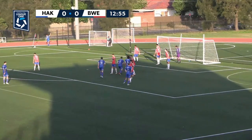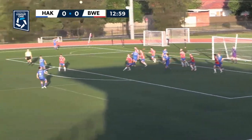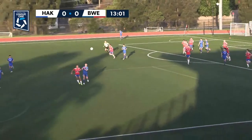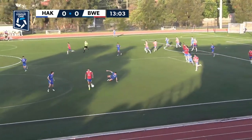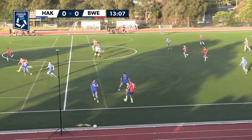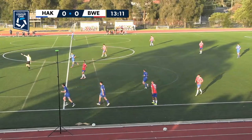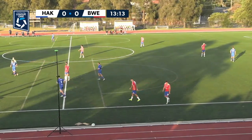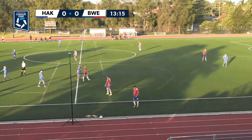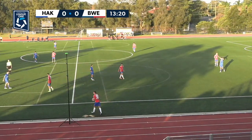Sydney East have a corner floated in just outside the 6-yard box, dealt with well. Bonnyrigg get the ball, turn it over. Look at this. They're looking for runners, holds it up there. Mason Versi had a couple of runners down the right-hand channel. If he had been able to lay off the pass, not able to get that ball away.